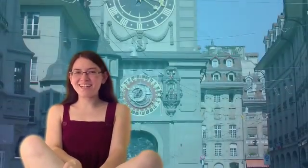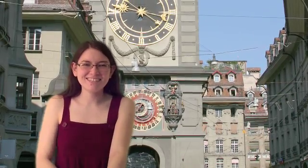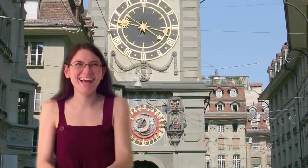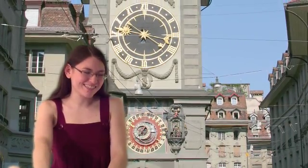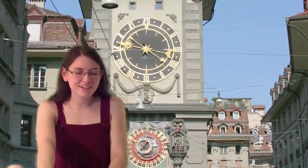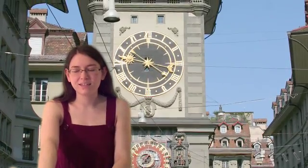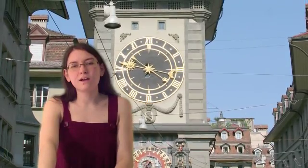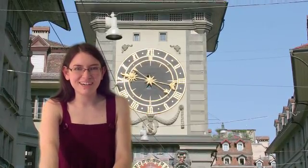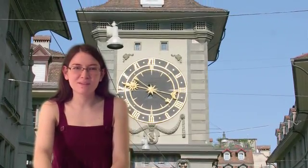This last clock is called Zytglogge, which is a crazy German dialect meaning time bell. It's located in Bern, Switzerland. It is 800 years old next year. It was built in 1220. That's an old clock. The clock was actually built to commemorate the independence from the Holy Roman Empire. So some people have parties and they get drunk, other people have parties and they build a clock.